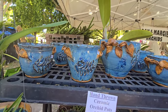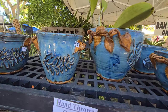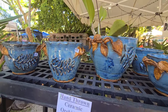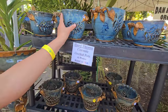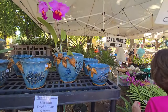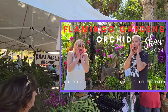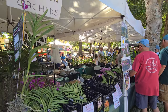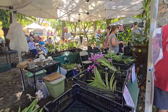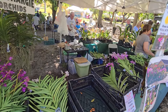Look at these ceramic pots. Beautiful. Wow. They're quite busy. And I tell you, look at the price, it's very reasonable for a ceramic. It's just beautiful. Beautiful pieces. And we spoke to her briefly, and if you haven't watched that video from the Flamingo Gardens, watch it please. And she does the design and everything. It's really beautiful.